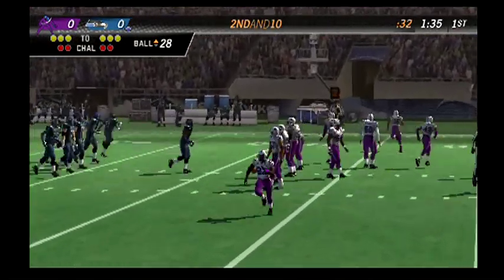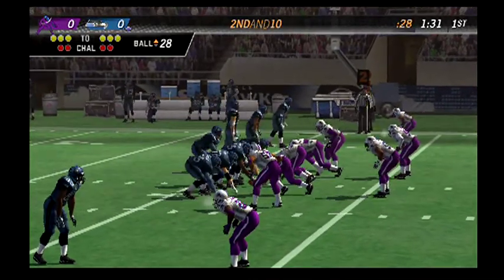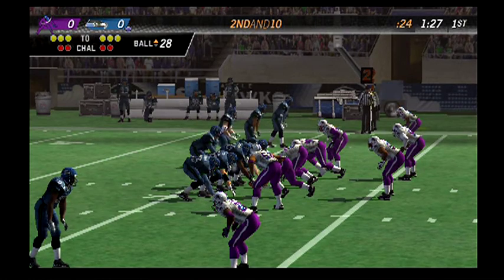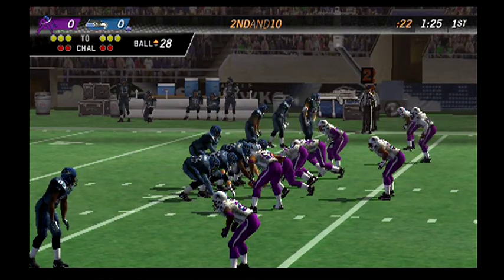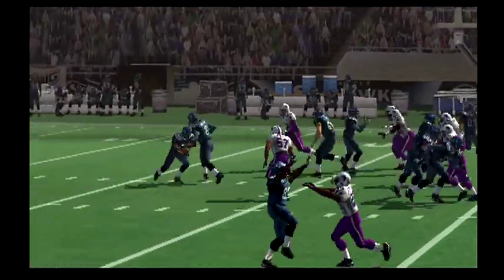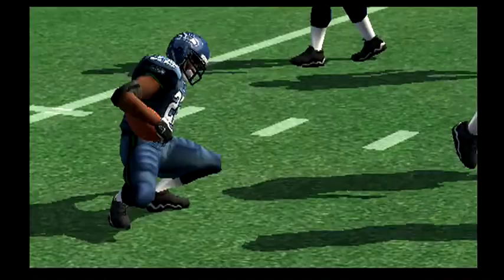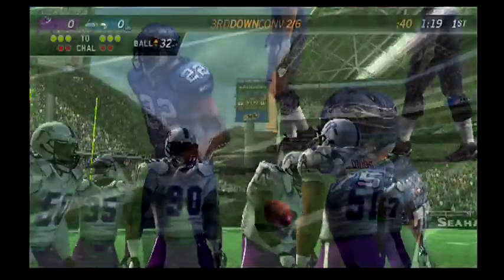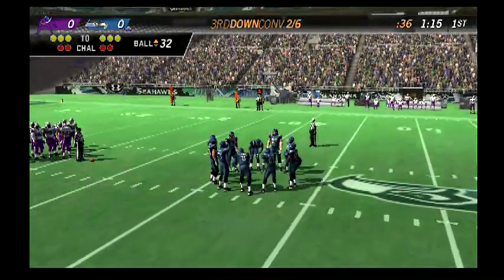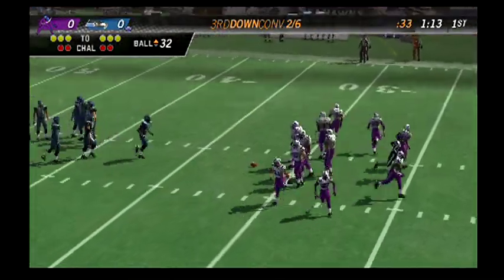Second and 10. Here we come. Jones, the lone setback. Hasselback with a man in motion. With a counterplay, Manning hauls him down behind the line. Good work by the defensive line there. They got off the ball, got penetration, shut off those running lanes. He was looking for a hole, but the only thing he saw was a massive wall of defenders.